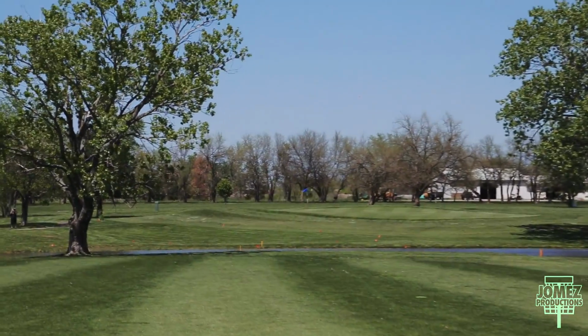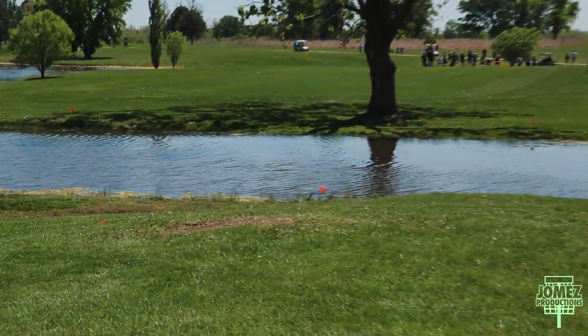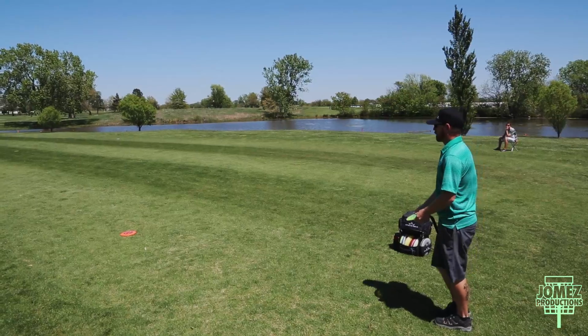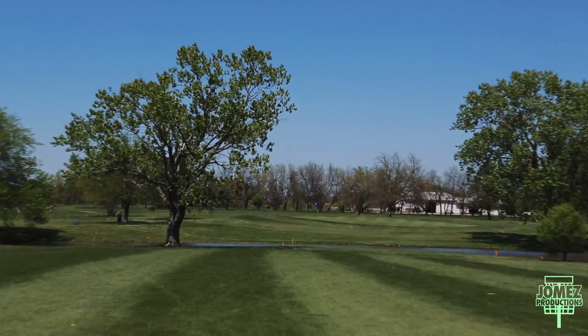And Nate first with his upshot. How far out do you think? I think this is a headwind. 350, 360 feet. You can see the cart path is behind it, about 25 feet. The water's probably about the same distance before.